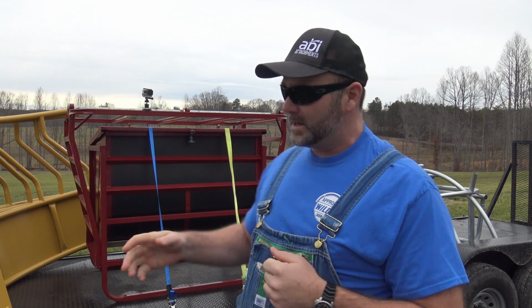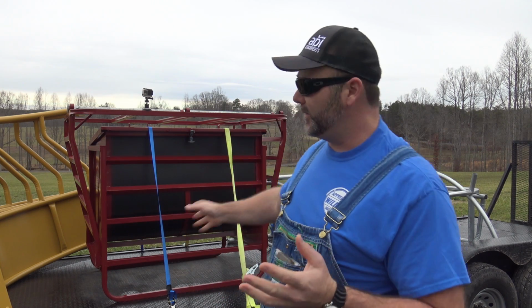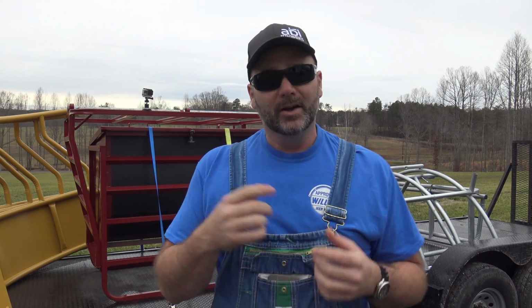So let's unload everything and we'll take it up and set it up in the field. Some of this requires light assembly. No big deal. And all this is Tarter Farm and Ranch stuff, so it's real high quality and it's all either galvanized or powder coated.